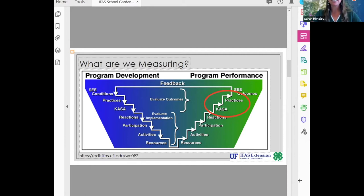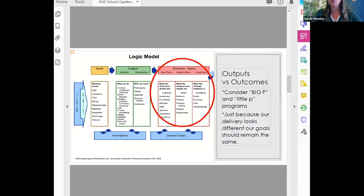Okay, so as you guys can see, we have a wide range of the type of programming that we're offering across the state here. We have Master Gardener volunteer. Okay, Sri, you just put in here your Master Gardener volunteers for the actual teaching component. So we have lots of different ways that we are providing our program.